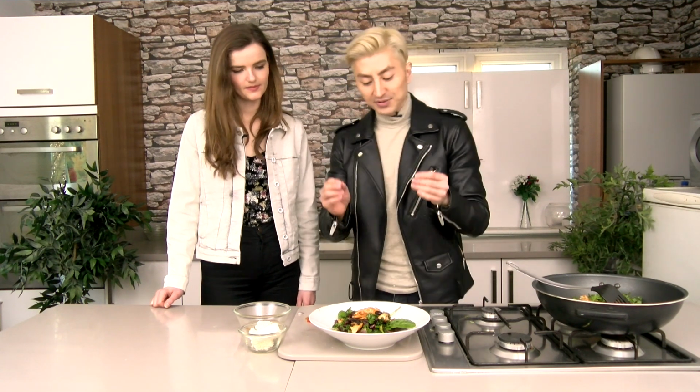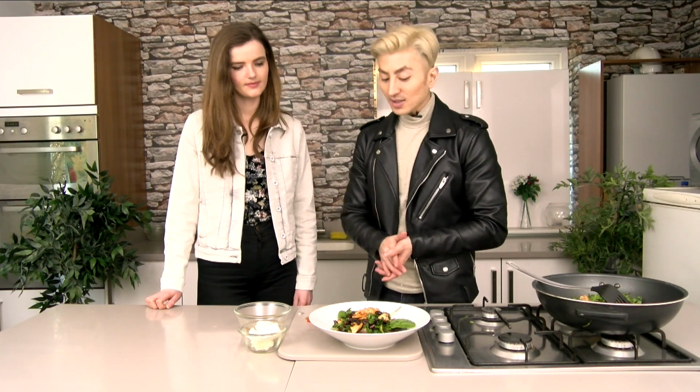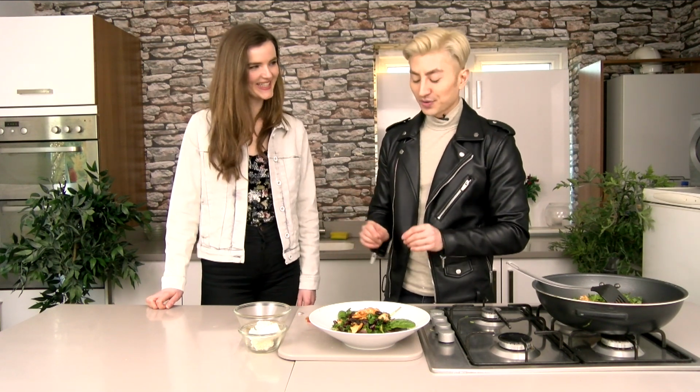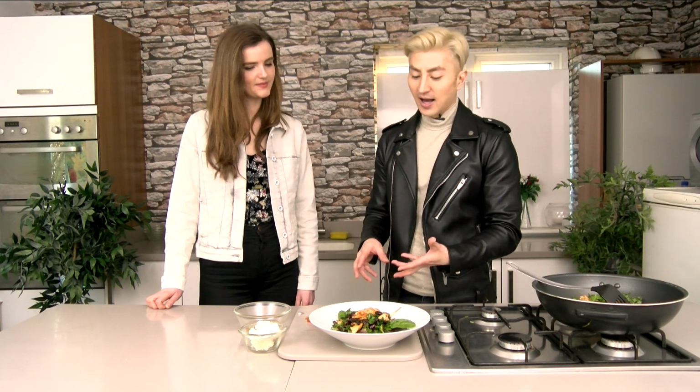As you can see, we have the chicken in there with the mixed lettuce leaves. So I'm going to get Chloe to help me. We're going to have a bit of fun. So we've got the salsa, the tomato, the red onion, the coriander.